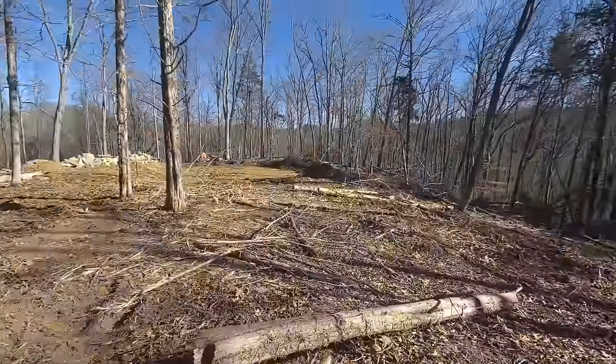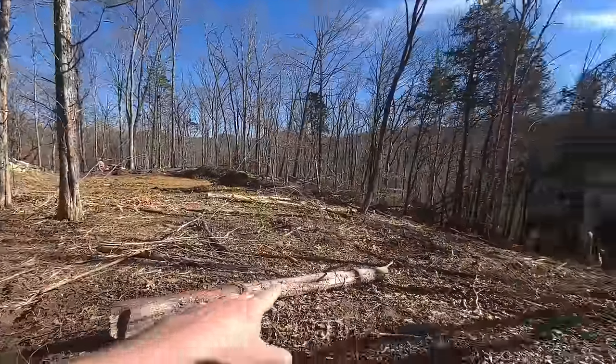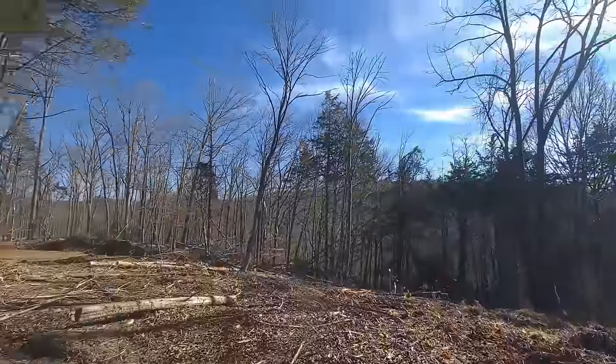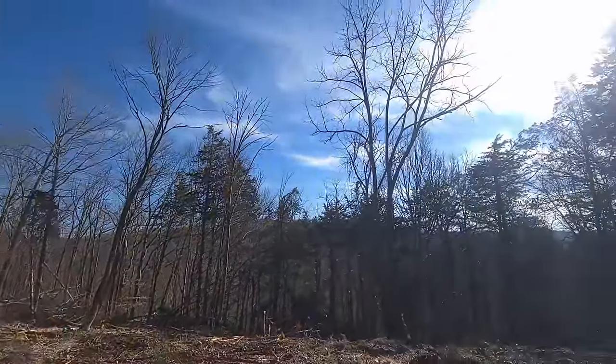All right, here we are, guys. Office is over there. House site here. This is the solar field. And we have an east to west sky.